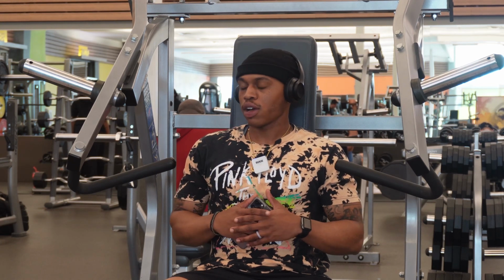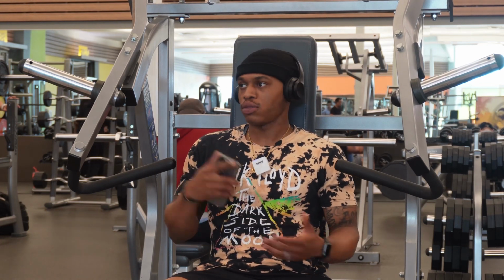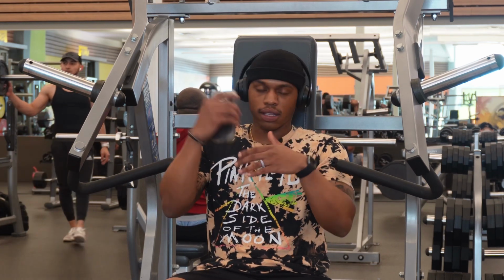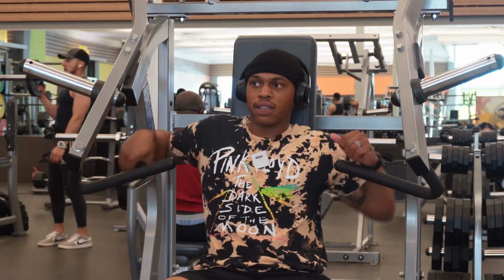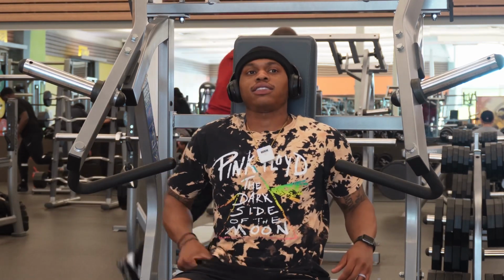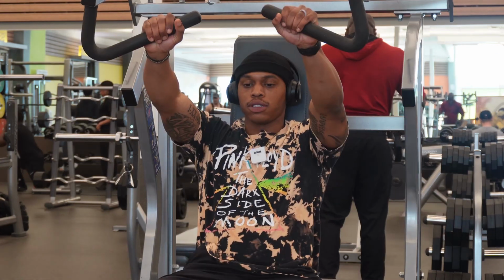Same thing with the chest flies: lightweight, 12 to 15 reps. Second to third set, midway. And then last set, just full out. Try to get 4 to 6 reps, heavyweight. Get in there. Oh, that's so weird.